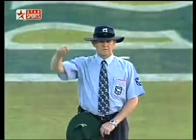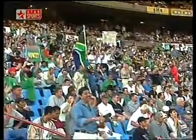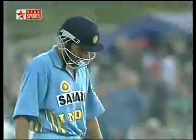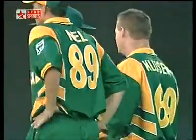And he's gone. Klusner strikes again. And Agarkar is the man out for 1. That is disappointing, and India are losing wickets at a rate of knots. They've lost 3 wickets in consecutive overs.